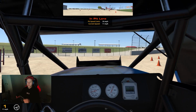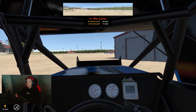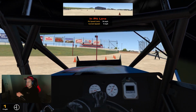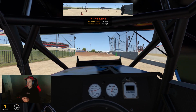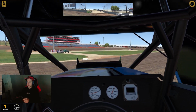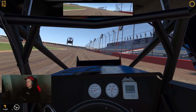So, we got the little weigh bridge right there. That's pretty neat. People need to stop shitting on iRacing. Seriously, look at this. This is incredible. The detail is just ridiculous. Thanks, pit guys. Nice big open pit exit here. Love that. And we're getting our first look at the track and the stands. I'm going to yank the wing back a little bit to give us as much of a view as possible.